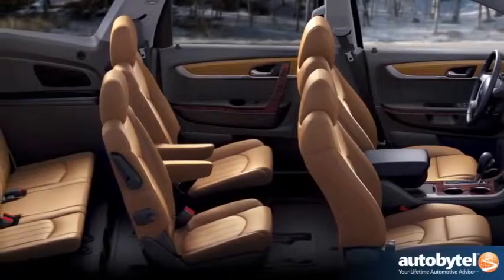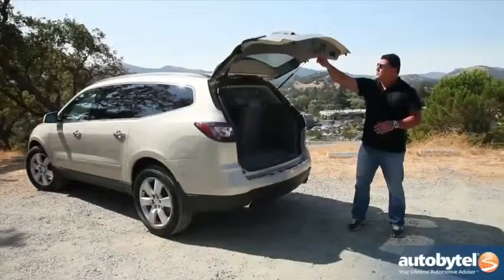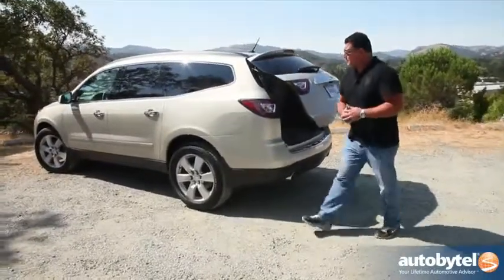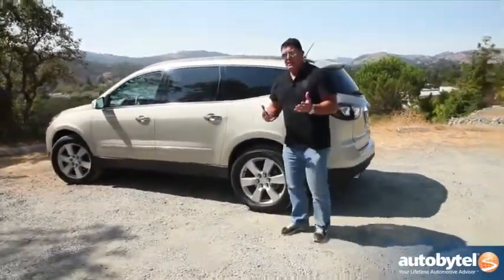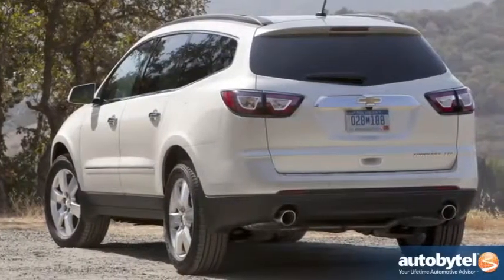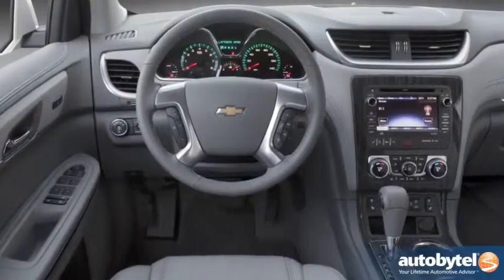Seating is for 7 or 8 passengers. We prefer the 7 with the captain's chairs in the center row. As you can see, all the amenities you would expect, like automatic liftgate. They've made some enhancements. When a car gets about 3 years old in its life cycle, they change the taillights, the grille, and they've done a fairly nice job. A lot of changes on the interior and the dash.